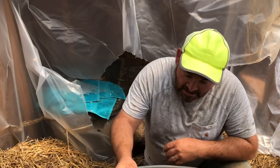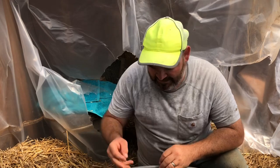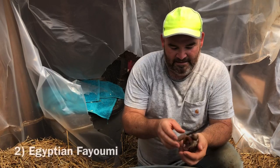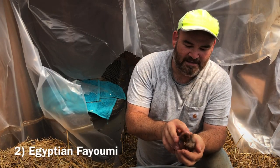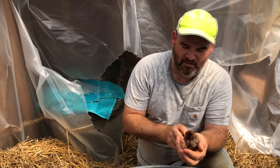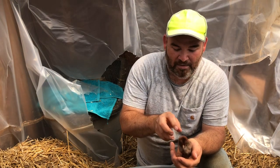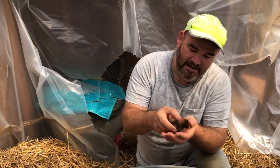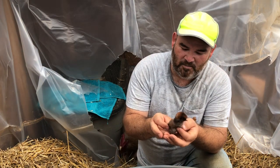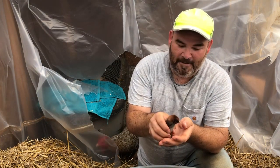Hello, Bart. So I put her in, I dip her in the water, give her that first drink, and away she goes. Who's this? This, I think, is a Fayoumi. I added a couple Fayoumis, two females and a male, and I have two in one of the other grow-out pens. Well, I had two. One, unfortunately, died after catching a chill in the rain. But Egyptian Fayoumis are a naturally Marek's-resistant breed, which I'm kind of excited about, getting those genes into my flock.